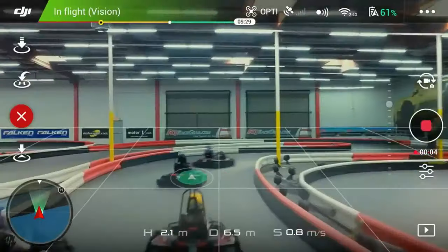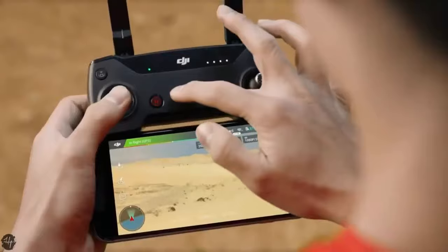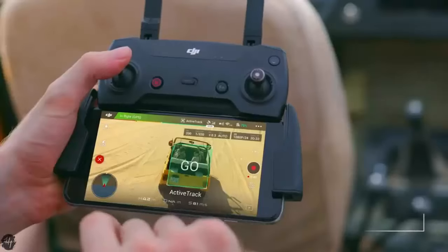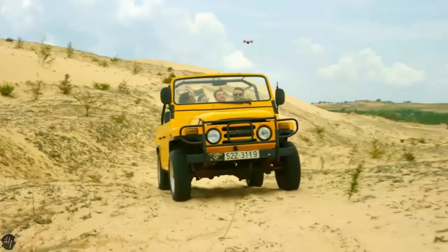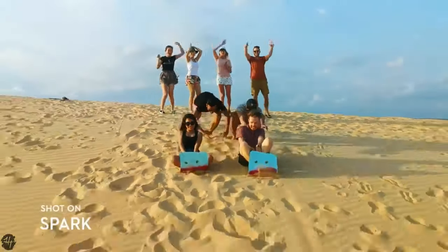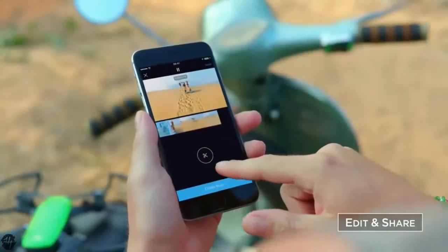Tap fly. Let's see if you can handle sport mode. Spark keeps you in the frame, so all you need to do is act naturally. Edit your epic videos and share them.